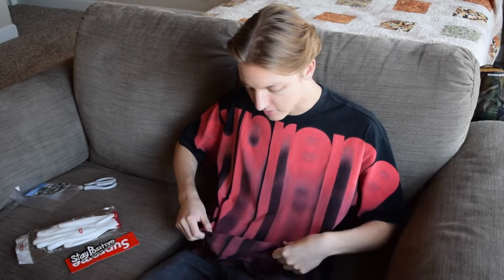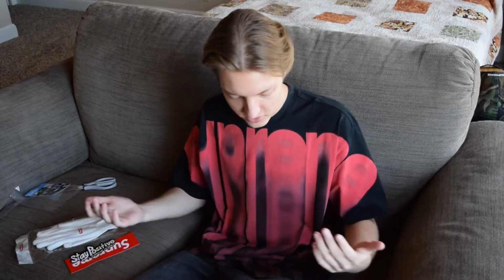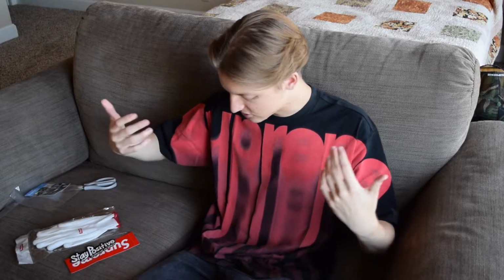Also, if you can't tell, the whole piece has this wash to give it a vintage look almost. This looks like somebody just thrifted it, or I guess I just thrifted it, but man, I really like this. This is such a cool design. I will say, as far as cost goes, these are a lot more expensive than their seasonal tees, the cotton jerseys that they do.